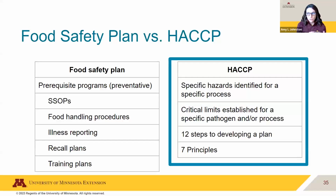And you're looking to see if there are any new hazards or risks that come up that aren't going to be prevented by everything that's already in your food safety plan. There are 12 steps to developing a HACCP plan, which includes 7 principles, and we will go into more of these later with an example, but I just wanted to set the stage for how a food safety plan is different from a HACCP plan.